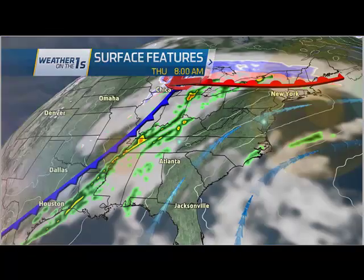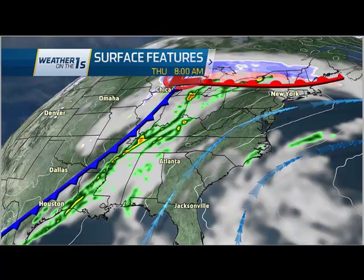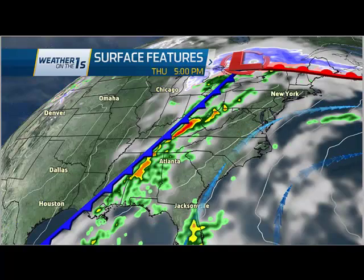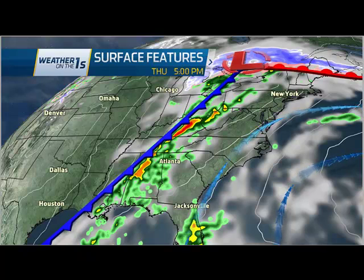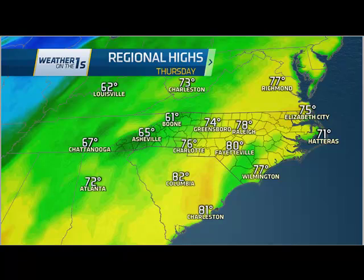Still working on the timing of this Thursday system, but I have not changed my overall forecast. I still think Thursday night is your main window of opportunity for rain, so in many spots we'll probably be able to squeeze in a dry Thursday before we get around to showers and maybe even some rumbles of thunder overnight Thursday night. So ahead of that cold front Thursday, another pretty warm day across the region.